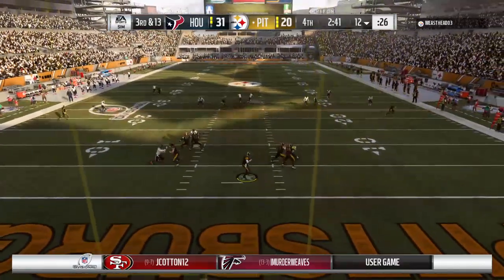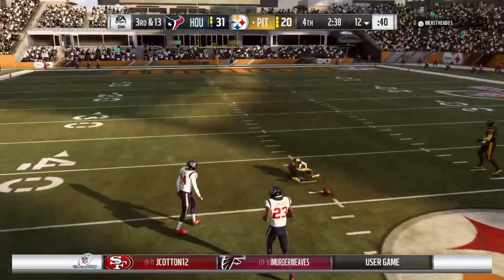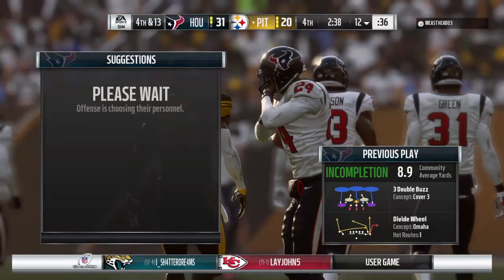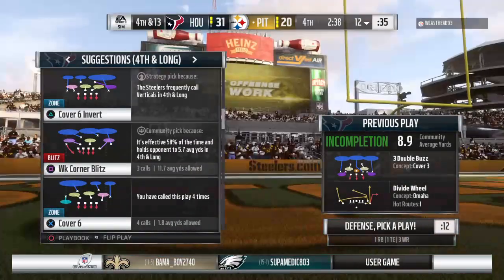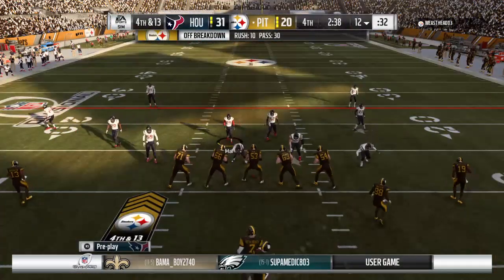Now Roethlisberger. He's going to air one out. And incomplete. The contact made the ball roam free and brings up 4th down. You can tell they were hoping for a flag there offensively. Several on the sideline motioning. Hey, why not a penalty? Why not a penalty? What did you see?